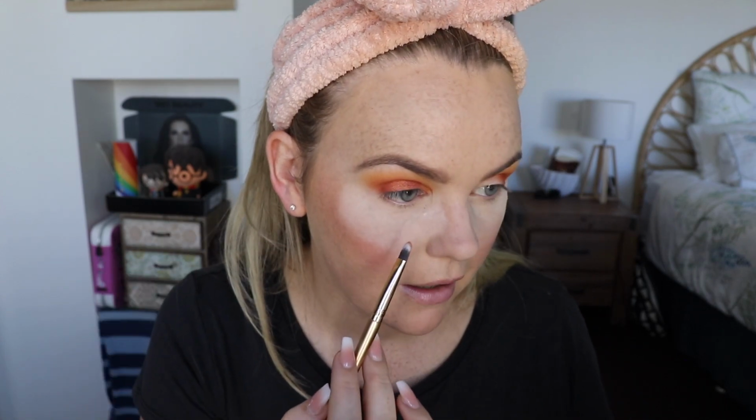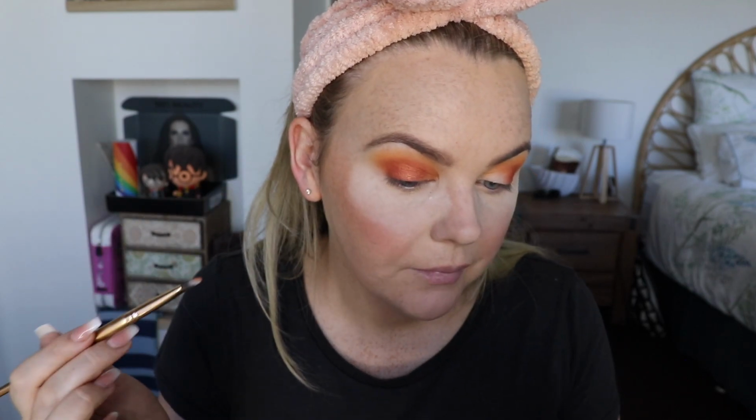And as you can see, it applies beautifully with a brush as well. Just going to bring that in now and sort of marry the two together, if you will. Only a tiny amount of fallout now, but that's fine. I'll be able to brush that away without a problem. I am just loving how this is looking.